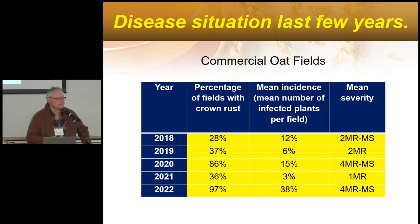So, disease situation last few years. As you can see here, I'm not going to go through year to year, but as you can see, there were a couple of years like 2019 and 2021 where actually disease levels of crown rust were quite low. And if you think back about it, those tended to be hot, dry years. Last year, actually it wasn't that bad as far as heat goes, and we had precipitation at the right time. It was actually very high.